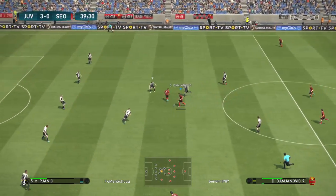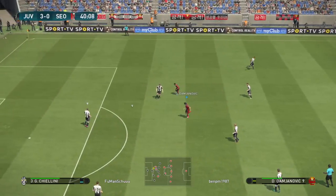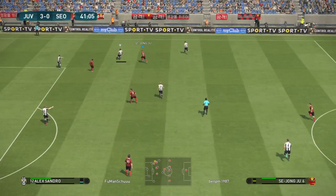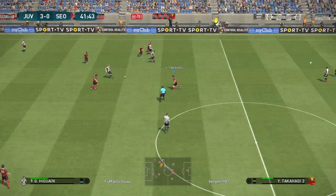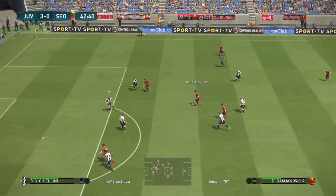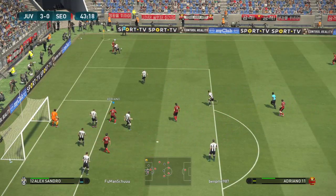Higuain showed real composure then. I mean, how often do you see a player do everything right until he gets into the box, only to completely kind of fluff the finish? Not him. He's made it 3, quite a day at the office for him. Well, he's been the outstanding player on the pitch and devastating in front of goal. What a display, what a player. 3 without reply. This is becoming a stroll.